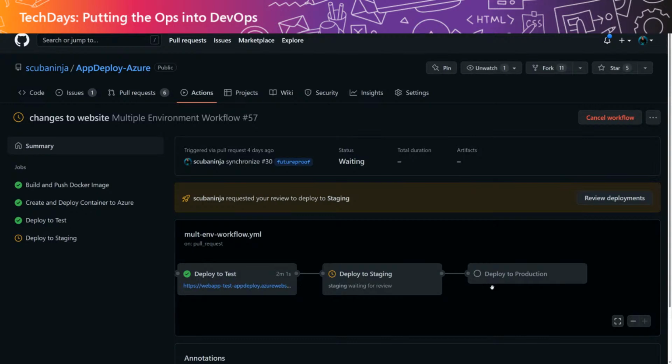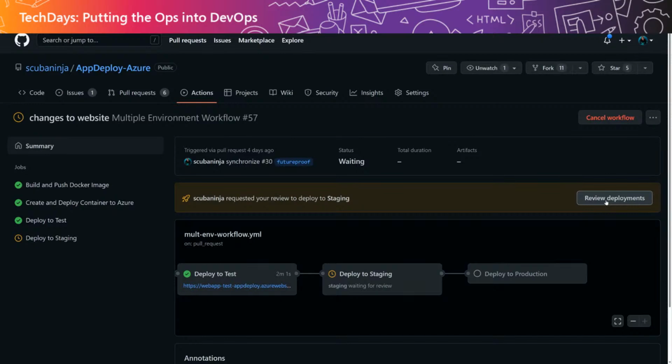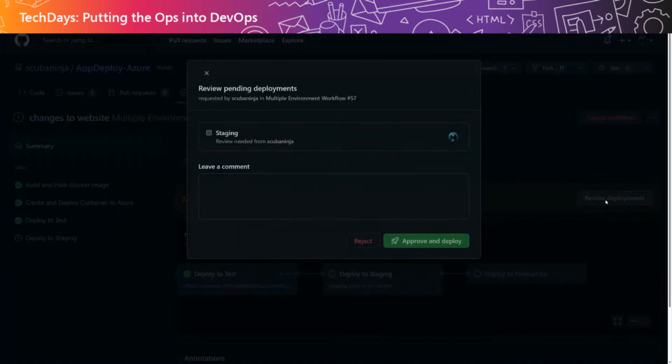So this relates to what someone was asking: how do I put in checks or manual checks? In this one, we can see I have a review deployment here on the right-hand side. This means that I can't proceed without a manual check. In Azure DevOps itself, you can do this. You can also do timed triggers. A lot of people in the chat said, I can't deploy out of hours, or it has to be out of hours because of our SLA to our customers. Okay, cool. So you can put in a triggered time that might deploy after 6 p.m., right?